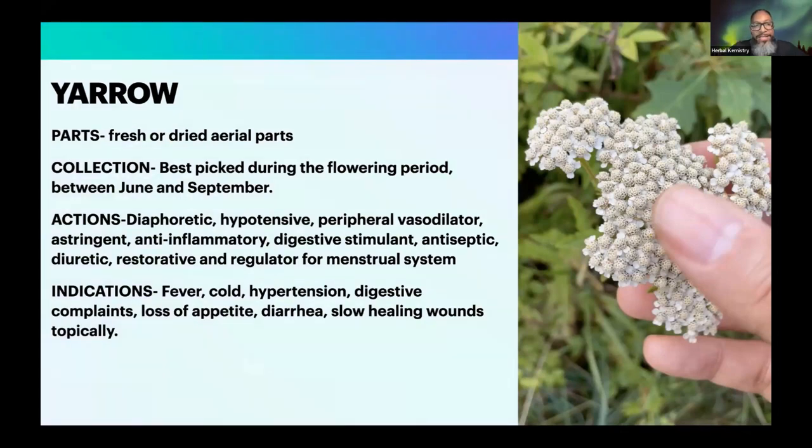Okay, some of its actions, as we remember, it is diaphoretic, it is hypotensive. It is one of the pieces of the formula that I use. Depending upon the client, I will use it to lower blood pressure, to help regulate blood pressure, because it is categorized as what we call a peripheral vasodilator. Okay, so it's going to dilate the blood vessels. It's going to help them to relax and open up and release that blood flow, allow that blood flow to occur. That's what makes it so effective.